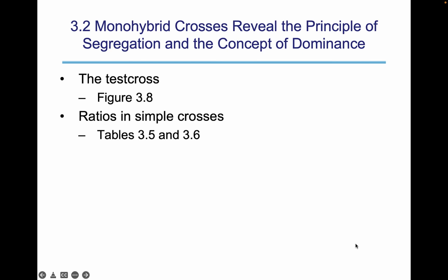All right, so we've been talking about these different crosses and how you can apply mathematical concepts to determine the probability, the likelihood of something happening. In the case of a cross, the inheritance of certain genotypes or alleles being passed on. Now, there is something called a test cross. You can apply a test cross, and you see this in figure 3.8 that we have already gone over.